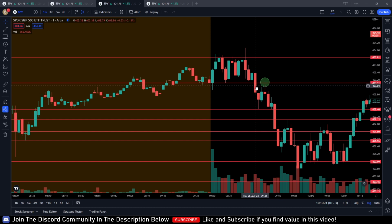We have 256K volume on the move through. We have 138K on the volume back up.